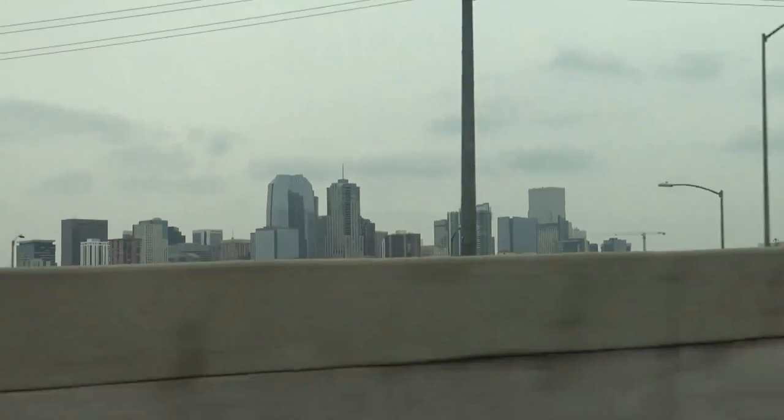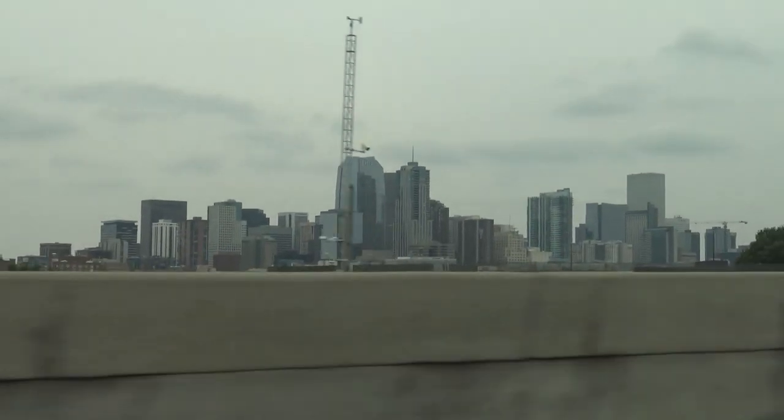Yeah, there's Tana. There's our daughter. Yeah. And a little bit more of the Denver skyline. Maybe you could sort of see it. There you go.